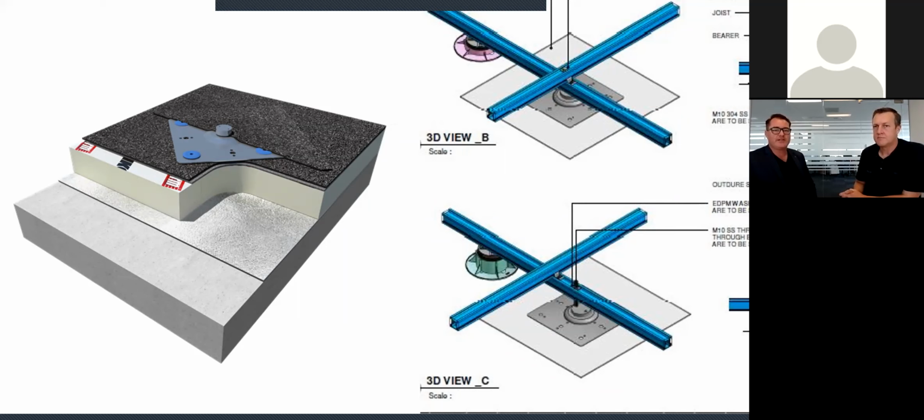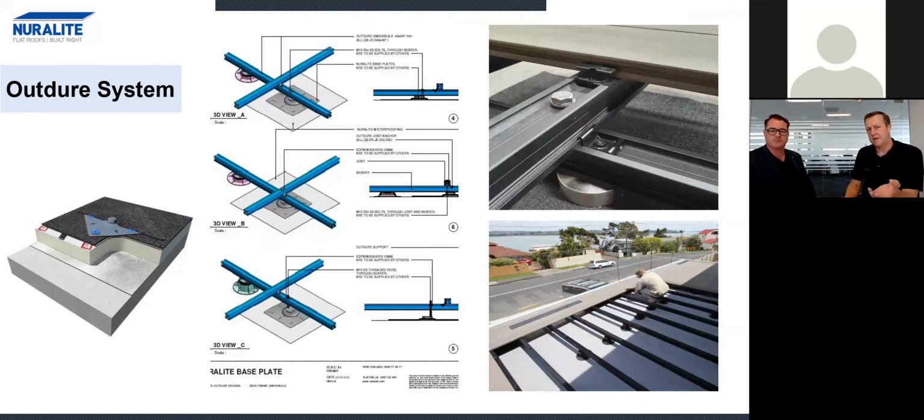The fixing plate is pre-manufactured in a factory in controlled conditions. We're able to install the membrane skirt and guarantee its waterproofness without having any of the effects that we have on site, like wind and so on. This fixing plate is then fixed to the structure, which provides a stainless steel post, which you're free then to fix whatever you feel like fixing to. It could be a TV aerial, could be a solar panel array, but in this case here, it is the Outdoor decking rail.